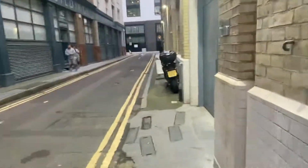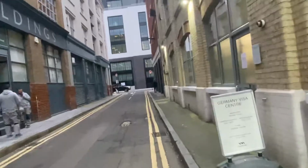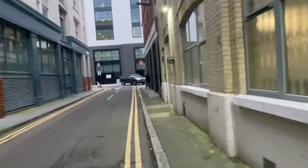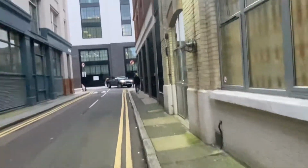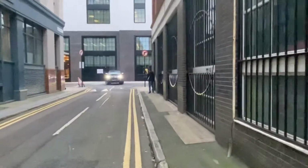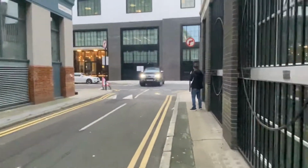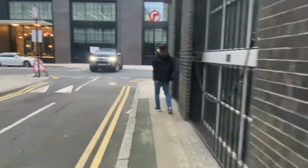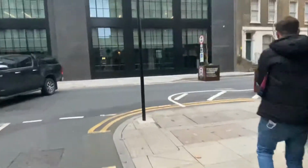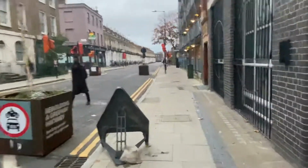So the video won't be super long, but just to give you an idea of this area, which is Shoreditch stroke City Road Basin. But yeah, hadn't really been aware that this was here, so we can go up here.